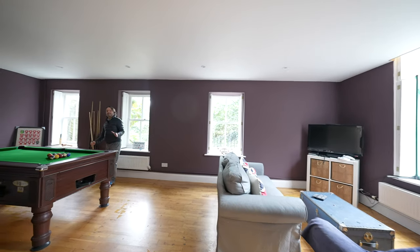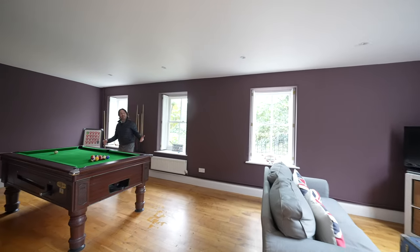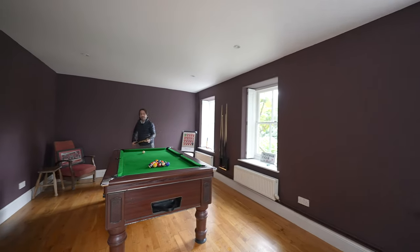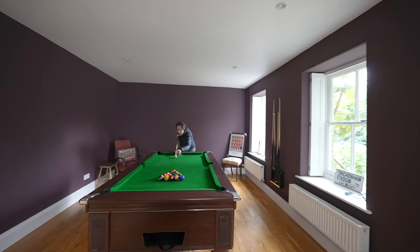To the westerly side of the house, you have this secondary reception room, ideal as a games slash family room, ideal for entertaining and playing a bit of pool.